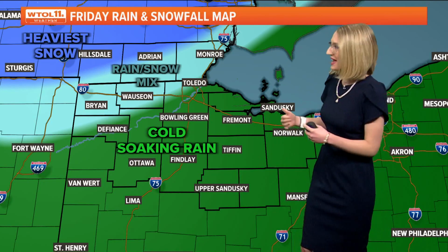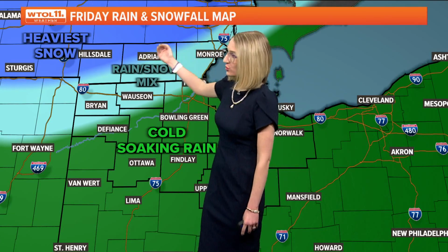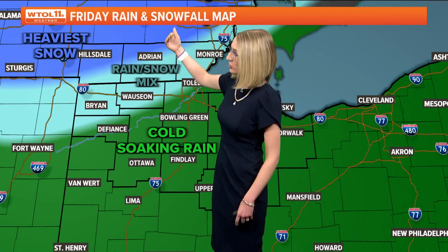So what we're looking at is some of our heaviest snowfall, where we're going to see a really fine line of snow being cut off. We're anticipating that to be draped through Hillsdale County and halfway through Lenawee County as well. So that's where we're going to see some of our larger accumulations. We could be looking at about 4 to 5 inches up in through there, even higher.